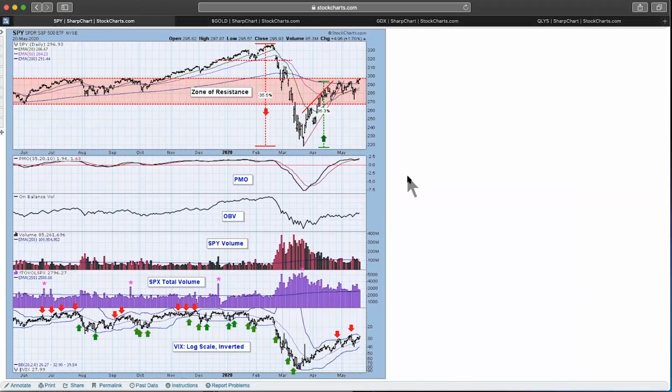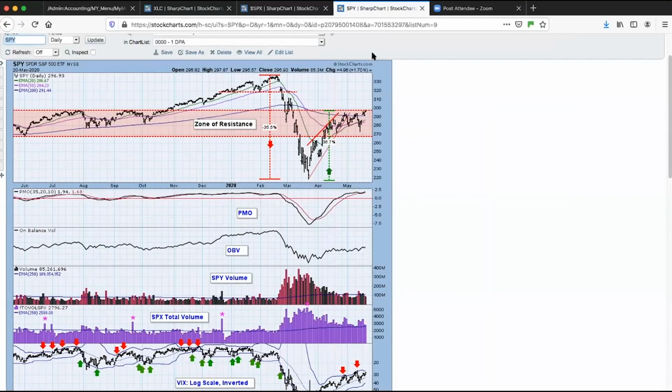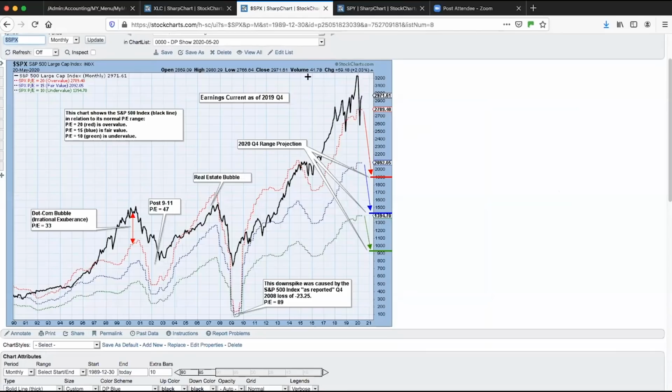Well, what are some of the indicators you're looking at? Okay, I'll take this screen here. I was looking at, first of all, the earnings. Let's go to that first.